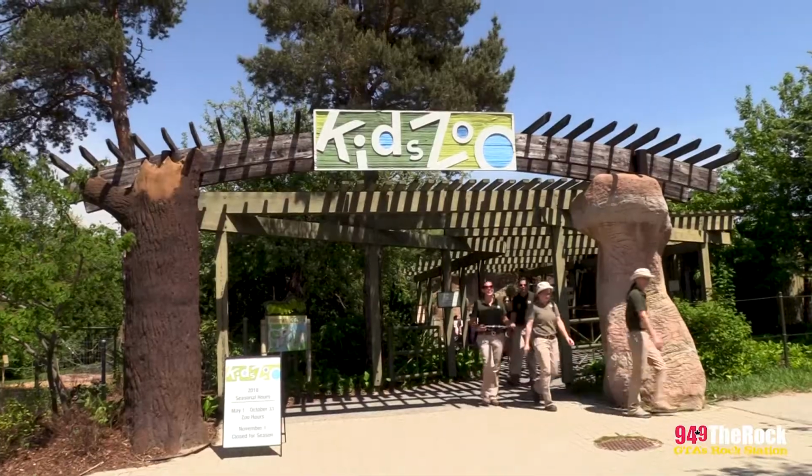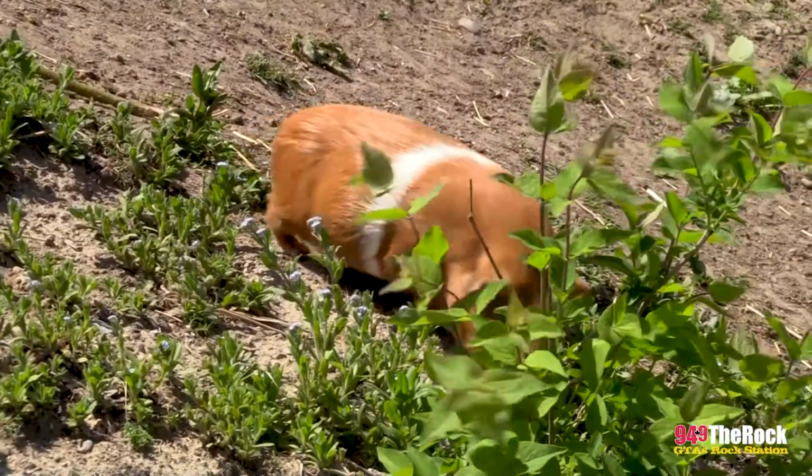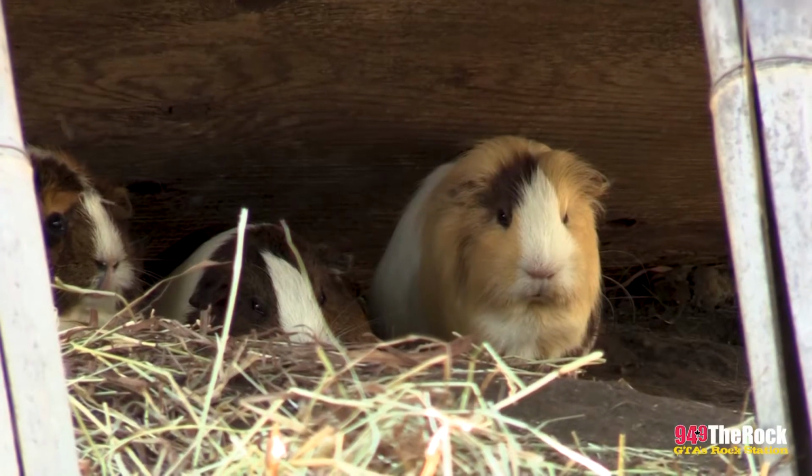Over the weekend, recently, I took my kids here, and by far their most favorite place was the kids' zoo, which I have to admit, I've been coming here since I was a kid. I didn't really know it was here. Yeah, a lot of people say that. When I say to people, come and see us in the kids' zoo, they don't even know it exists. And it's been here for a really long time.